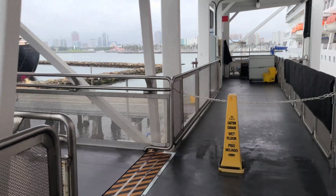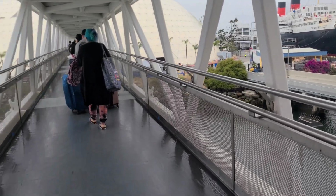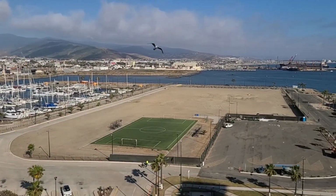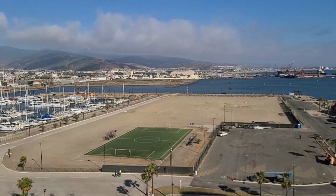Well, it was fun, folks, but now it's time to go home. Back to the port of Long Beach here. We're walking that same big long gangway that we came up on. Now we gotta go back into the dome and down it again. Nice thing about these cruises, though, is that they can be very affordable, and you can get back on a cruise rather quickly.